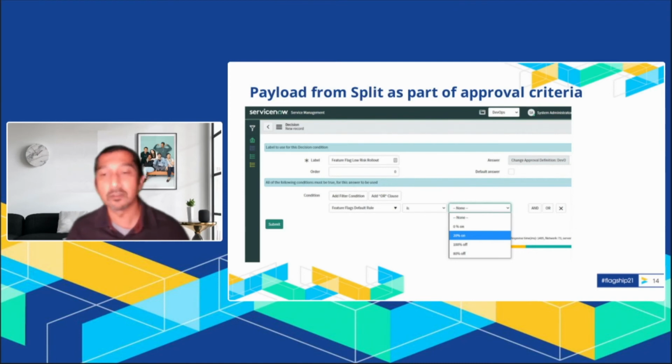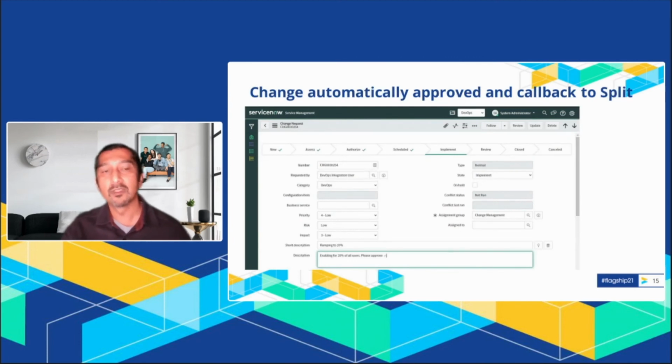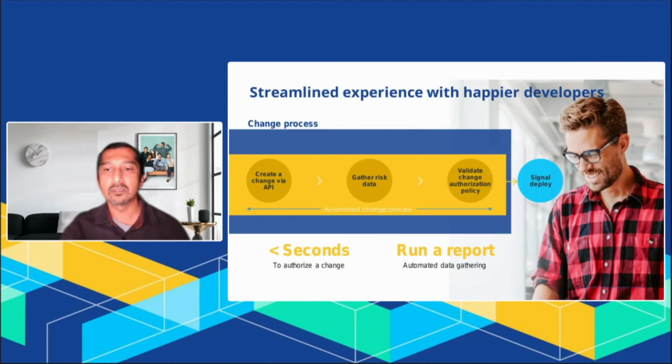And so there's no need to then log into ServiceNow to create a change ticket and provide all of the information. You can continue just working inside of Split. And when you confirm the change, the ticket is created automatically. The condition is evaluated. And if it's automatically approved, then ServiceNow will call back into Split through the API integration, and then Split can go ahead and orchestrate that change. And so this streamlined experience keeps developers and product managers within the flow, and is overall a much better experience.